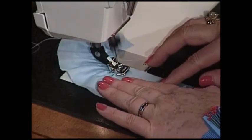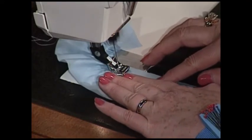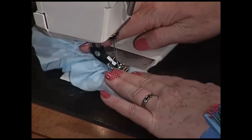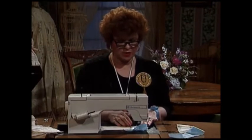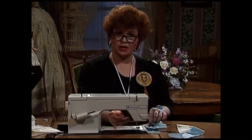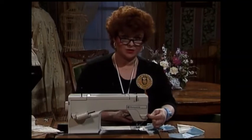I have something else kind of cute to tell you. A lot of women are in the category that we're calling retread sewers. You know what retreads are? Retread sewers are those women who used to sew a lot and they haven't sewn in a long time and they've now come back to their sewing machines.